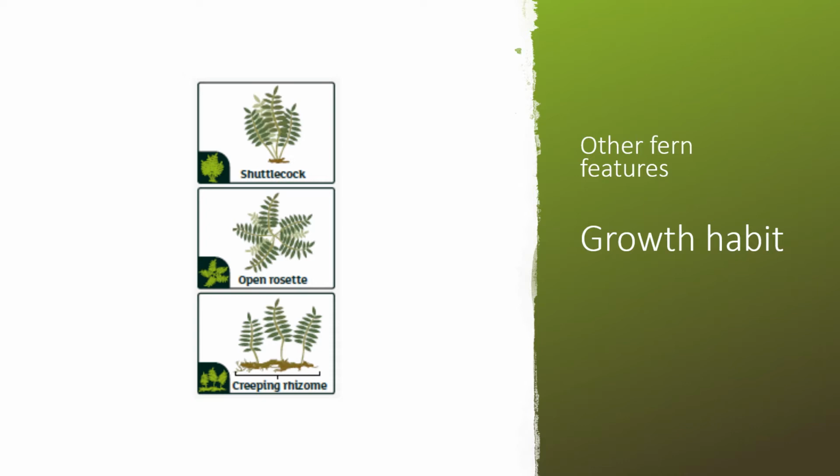The second picture down shows an open rosette. So again, the fronds come from a central point, but rather than standing quite upright, the fronds have a more relaxed, lazy, laid back sort of position.